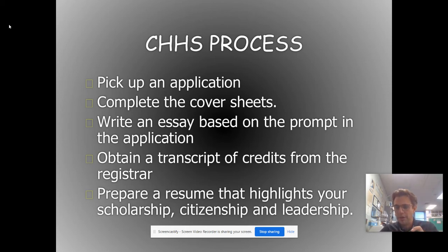Then you're going to have a paragraph that's going to be about, this is why I'm a great leader. And then you're going to have another paragraph that's going to say, this is why I'm a great servant or a great citizen. That's how I would structure this. But it's really up to you how you do it.